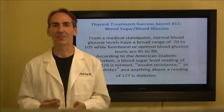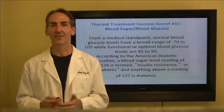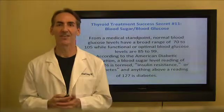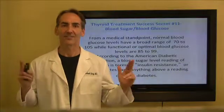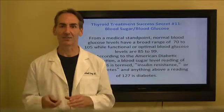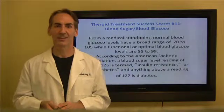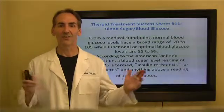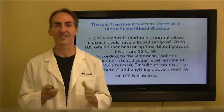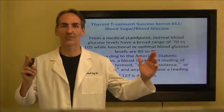Today we're going to talk about blood sugar, or blood glucose, with Success Secret number 11. From a medical standpoint, your normal blood glucose level has a broad range of anywhere from 70 to 105. It's a broad range again. Remember the blood test in the labs that talked about the difference between functional and traditional lab values. Now, with 70 to 105, the functional or optimal range for blood glucose is actually 85 to 99. 85 to 99 versus 70 to 105.